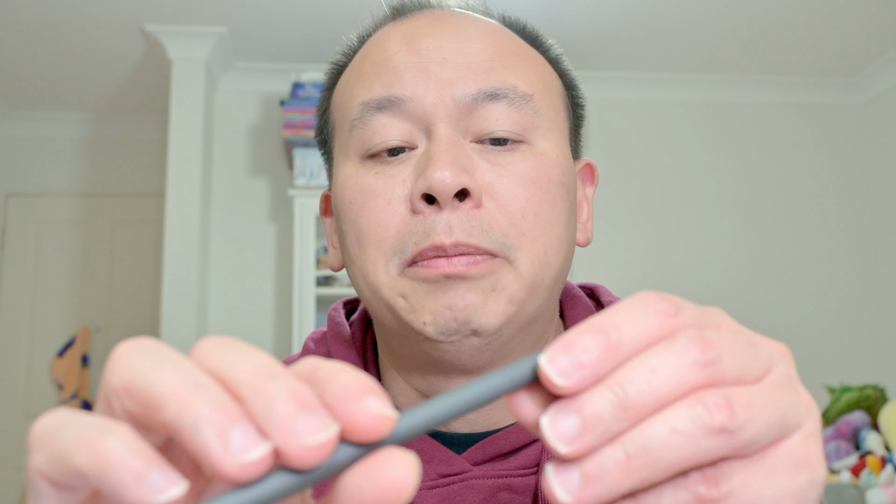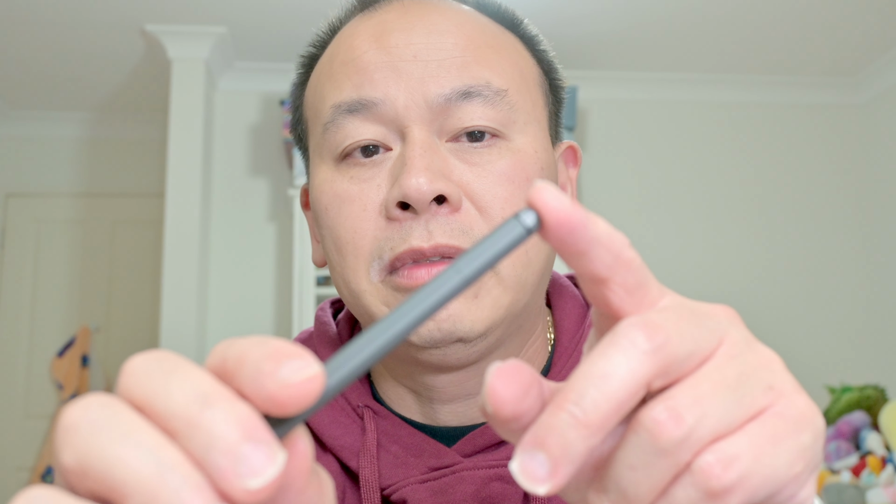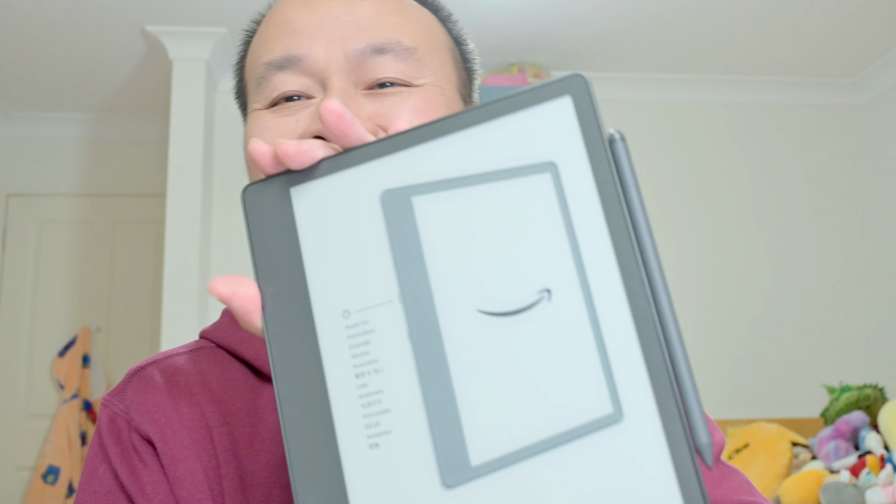Now this pen, unlike an Apple Pencil, does not require charging. The premium version of this pen, which is what this one is, has an erase function, which I believe it doesn't if you have the standard pen. And this might just magnetically attach to your Kindle like that. So this is all pretty cool. I'm just going to hit the power on.